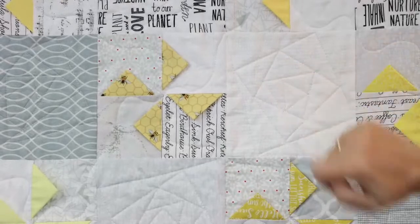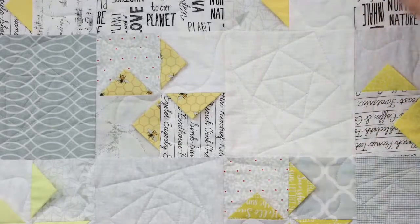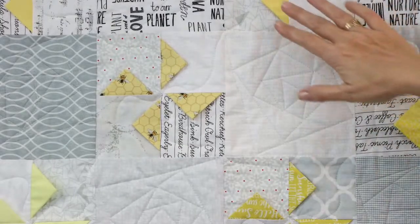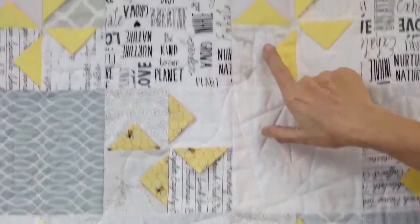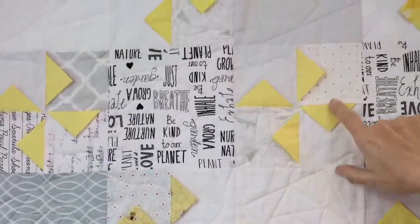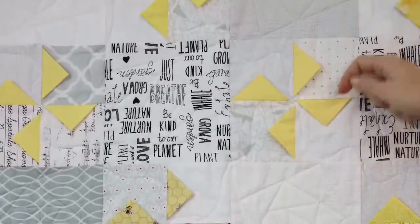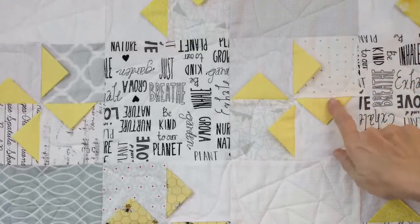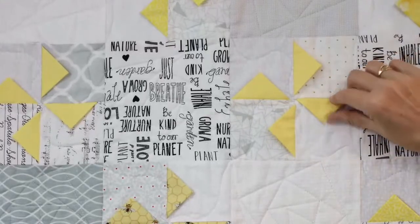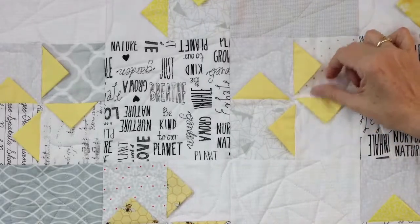I just kept going until it got really small. And then I just lifted up my foot and went to the next one, wherever it was. One thing I will tell you, and I say it in the pattern as well, you'll want to be sure that you nail down this seam right here, because if the pinwheel's going this way, the seam allowance is going this way. If you don't nail that down, then your pinwheel could accidentally flip up and then you wouldn't have a beautiful pinwheel anymore.